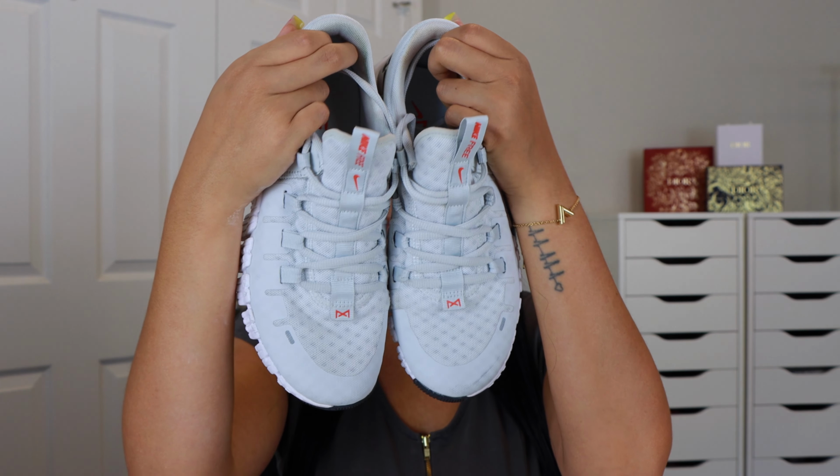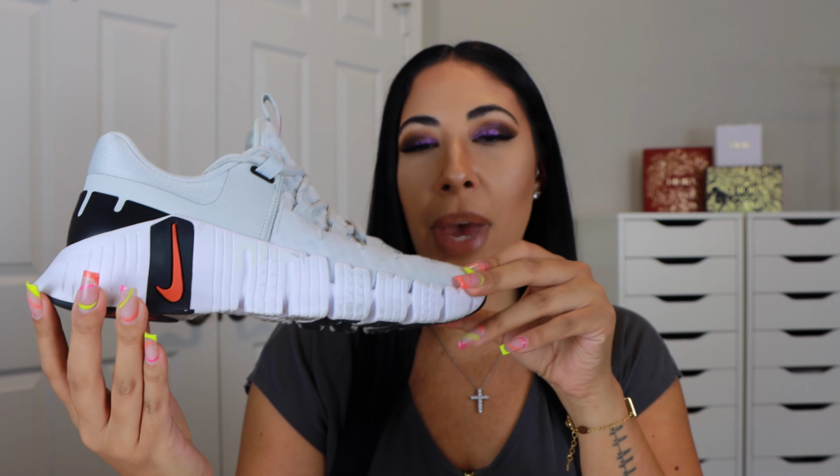And last but not least are these pair of shoes from Nike. These are the Nike Metcon 5s, and because they are more on the flat side, I do use them for weightlifting. They are so comfortable and so supportive. I did pick these up during the Nordstrom anniversary sale, just kind of on a whim. I've never tried the Metcon style before, and I have completely fallen in love.